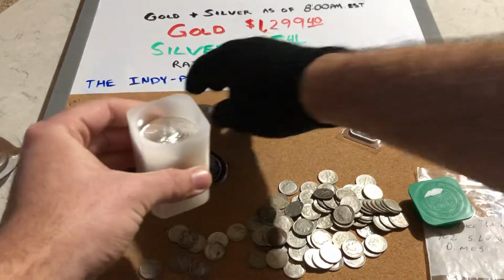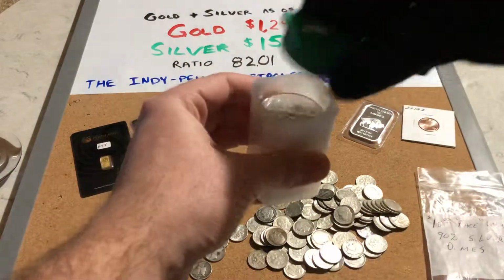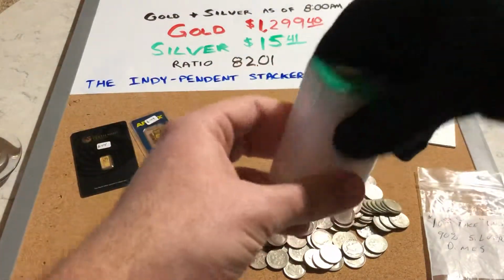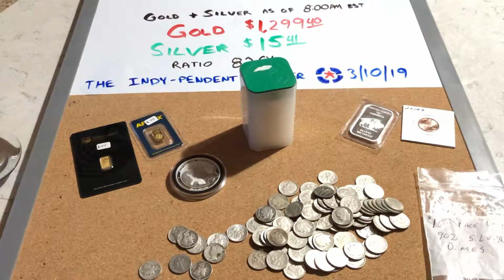If you watched my previous videos, I had previously bought 10 from AppMex, and then I had 1 that I'd gotten through the Littleton program. Like that, like that. So we got 1 tube completely filled of the 2019 American Silver Eagles. I'm really excited about that.